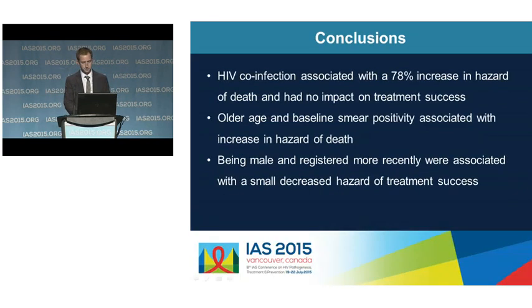And so in conclusion, HIV infection was associated with a 78% increase in the hazard of death and had no impact on treatment success. Again, older age and baseline smear positivity were also associated with an increased hazard of death. And being male or registered more recently were associated with a small decrease in the hazard of treatment success.